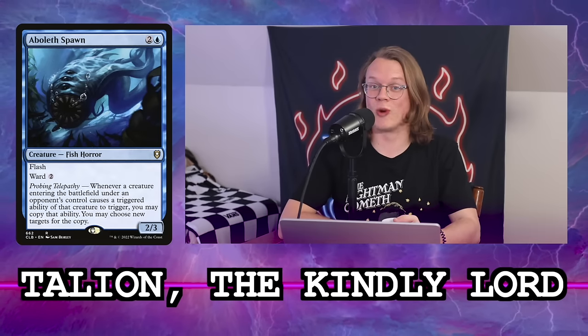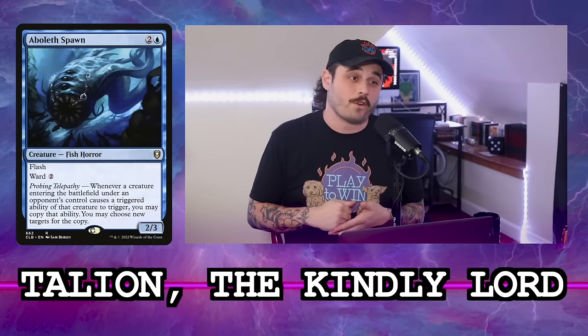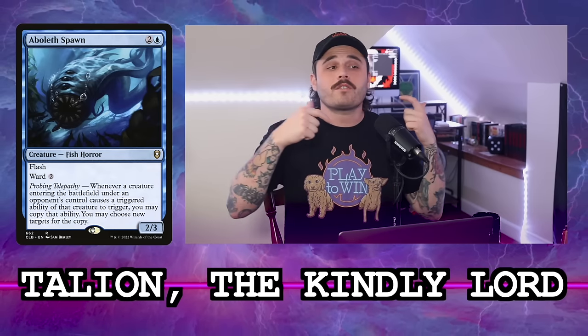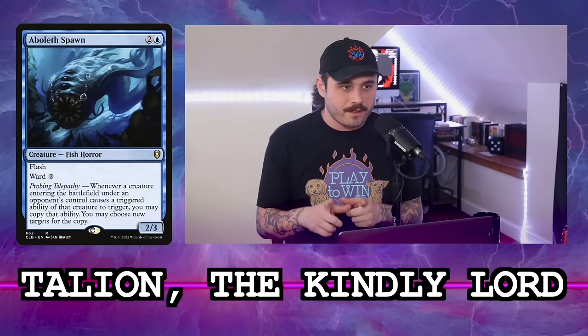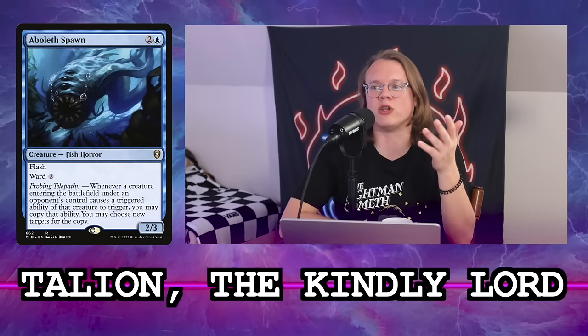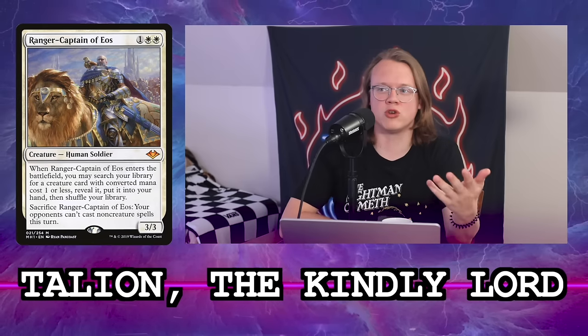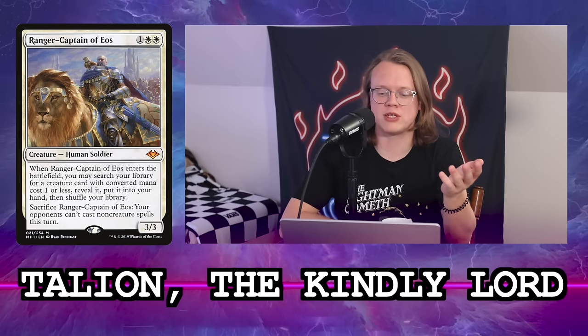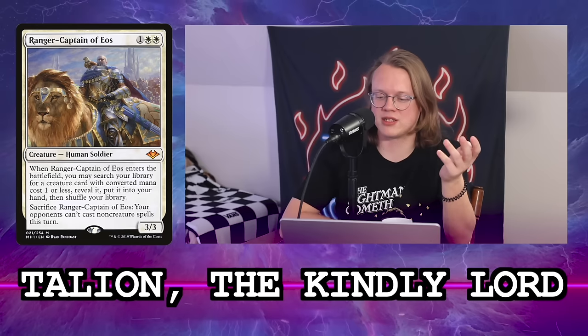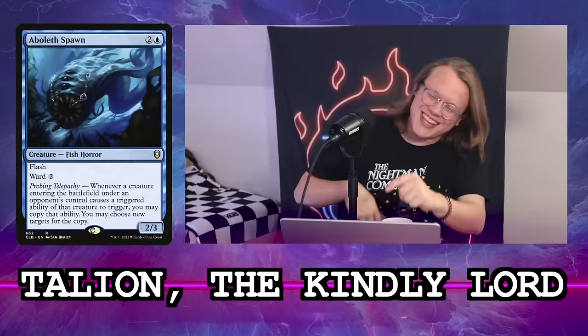That's absolutely crazy. That is, holy shit. It's pretty neat to remember that you get the trigger first. I feel like that's what makes this card good, which I wasn't really thinking about when I initially evaluated it. You get it first, and there's a lot of really good enter the battlefield triggers. Ranger Captain of Eos is a really good one too, that also gets you a lot more incidental value. Maybe not in this deck, actually. There's no one mana creature in this deck. So point stands. Yeah, definitely.